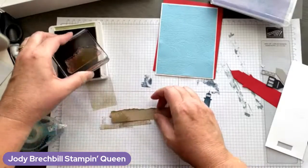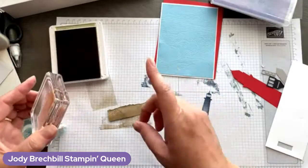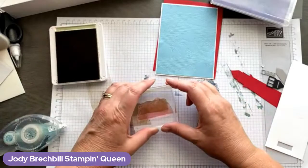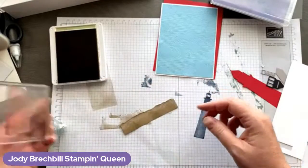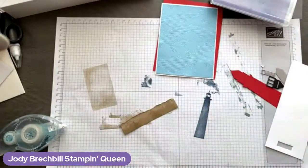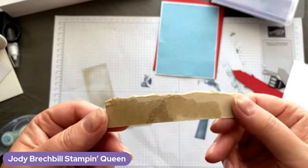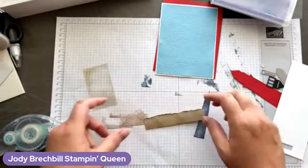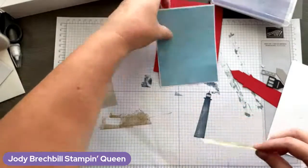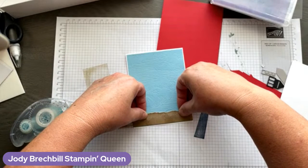Love it. Some of you guys might not want to admit that this is something we have done in the past. That is a way to stamp, though. You totally can flip your stamps over and get a different image, but it is not the image I was going for today. I wanted to see some of that texture. All right, now that looks a little better than this giant dark blob. So let's add this. This is our base that our lighthouse is going to hang out on. So it's just going to sit down here at the bottom.